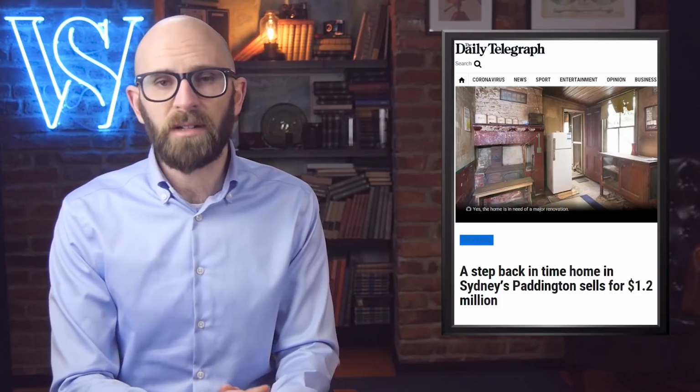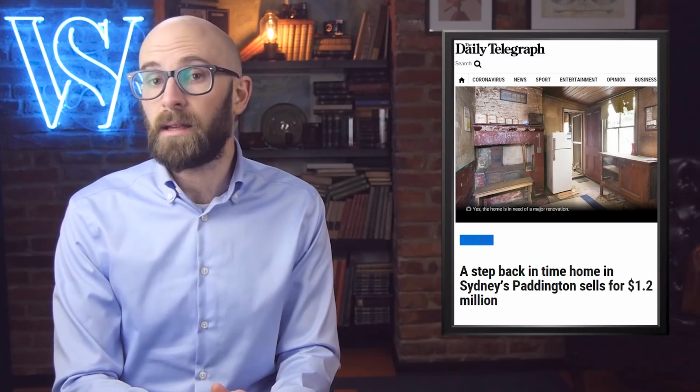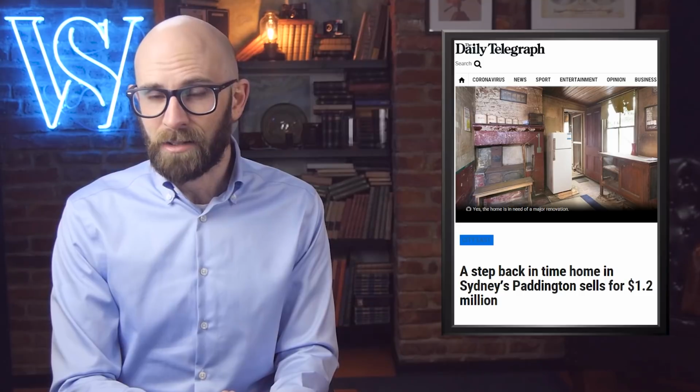It doesn't have a washroom, but the good news is that the house is furnished with antique bedpans. In March 2015, the house sold for £1.2 million. That's really good considering the original owners only spent £400 and clearly didn't shell out much on renovations.